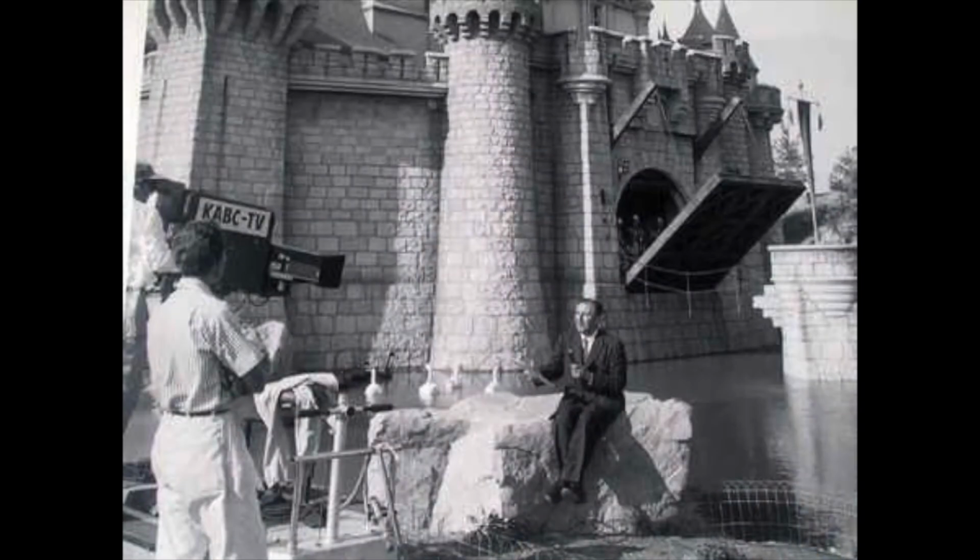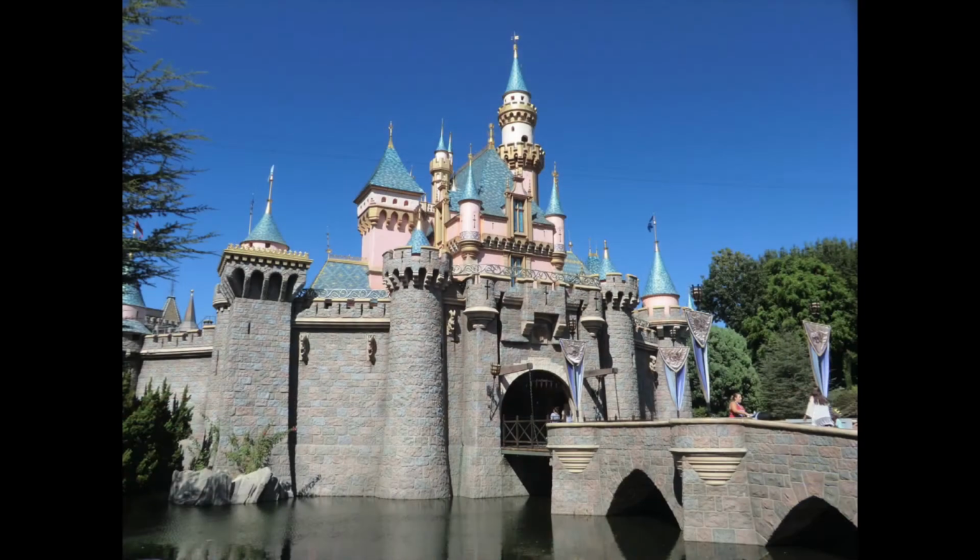Speaking of the castle itself, the drawbridge is actually fully functional and it does work. The last time it was raised, I can't remember, but I want to say for the 50th anniversary, as well as you can see Walt Disney's family crest all over the castle walls, which I think is just a really nice tidbit to Walt Disney in the parks.